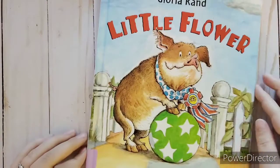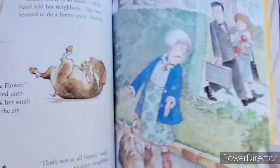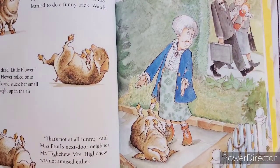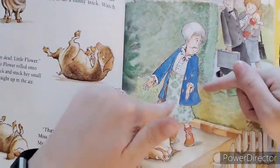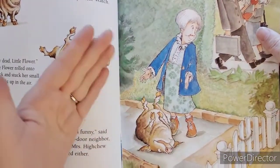And then this one looked so cute. Little Flower. I actually read this on the way home. It is a really cute story about this pig who this old lady has as a pet. And sorry, spoiler alert, I'm going to tell the story because it was just too cute. And it's not a common story, so I don't think anyone has ever seen it. Which actually, when's the copyright on this? It looks like 2002. But this lady owns this little pig, and she does tricks by having it play dead.